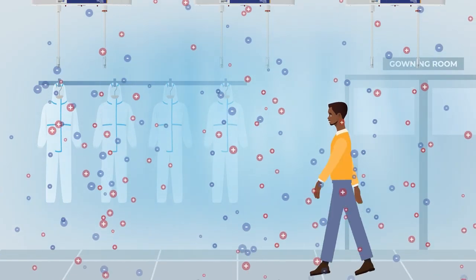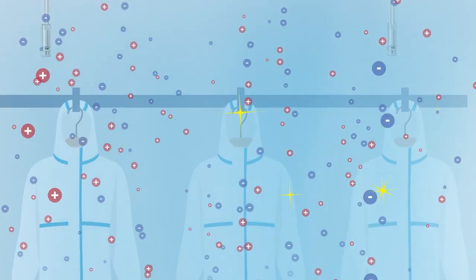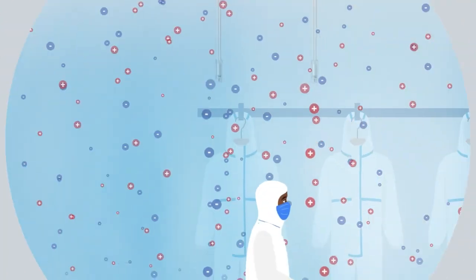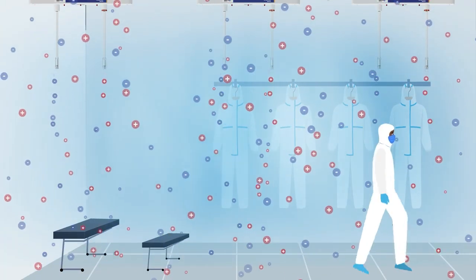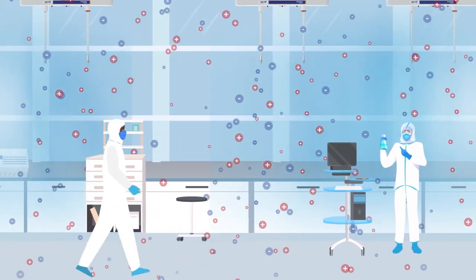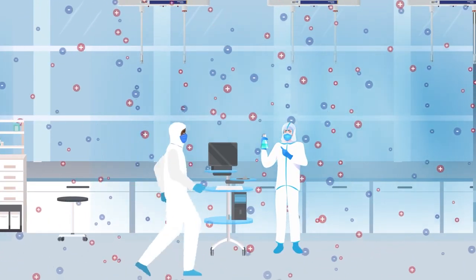Now let's see the difference. With ionization protocols in place, even a contaminated individual entering the gowning room begins the process of charge neutralization. Electrostatic charges are eliminated, reducing the spread of contaminants and keeping the clean room truly clean.